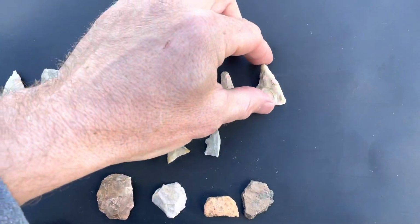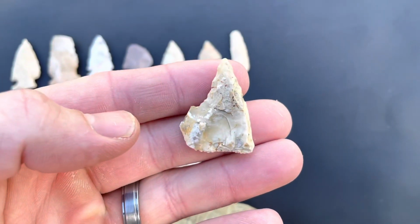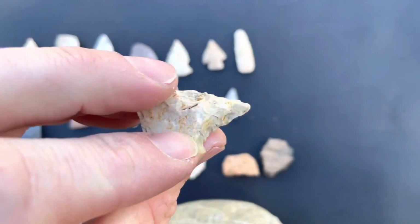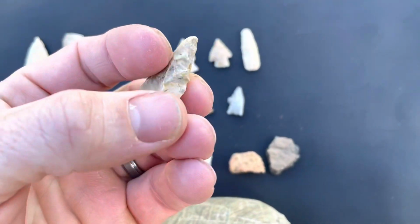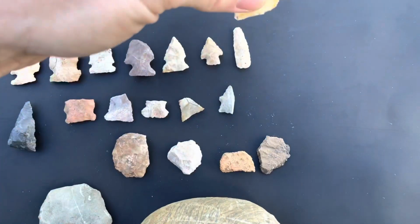Getting up to some of the points here, this was a drill that she found, and it looks like it would have been a huge paddle drill. Looks like it's been worked down almost to a nub there. One side's busted on here, but still a pretty cool drill.